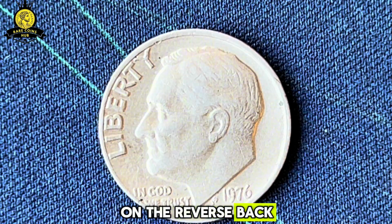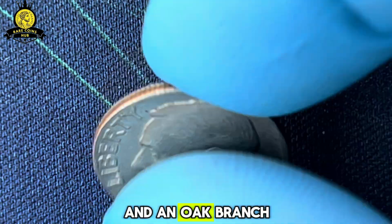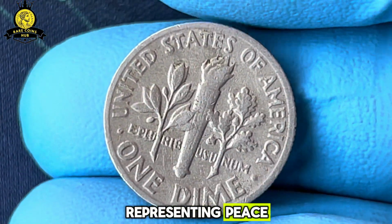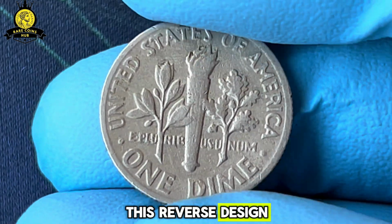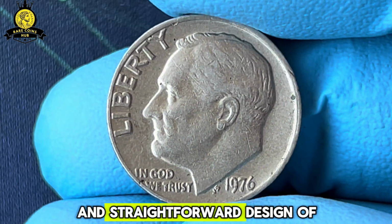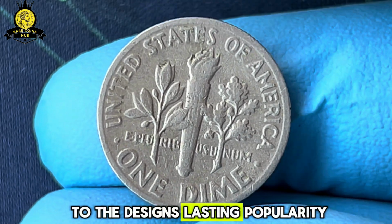On the reverse, back, of the 1976 dime, you'll find a simple yet powerful depiction of a torch flanked by an olive branch and an oak branch. The torch, which symbolizes liberty, is intertwined with the olive branch, representing peace, and the oak branch, representing strength. This reverse design was first used in 1946, and it has been a staple of the dime ever since. The clean and straightforward design of the 1976 dime is a reminder of the values that have shaped the United States and is a testament to the design's lasting popularity.